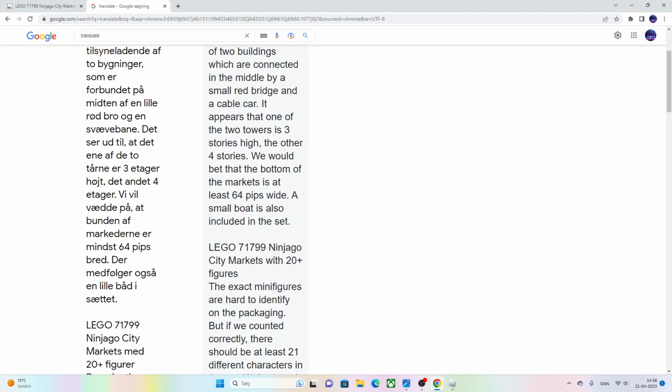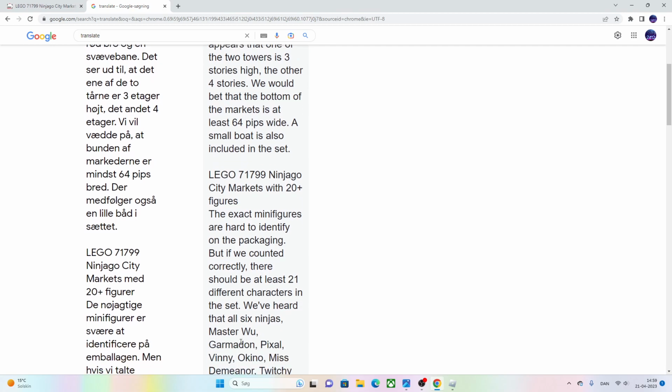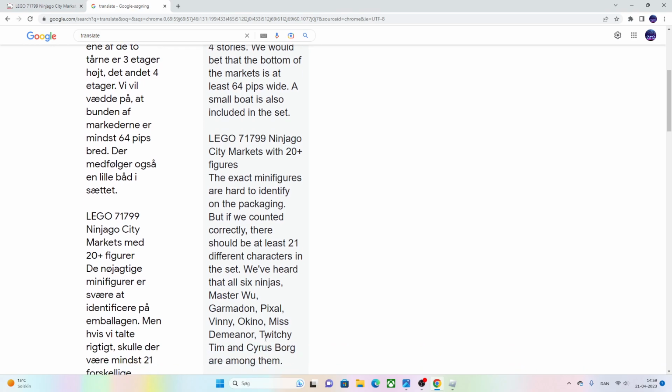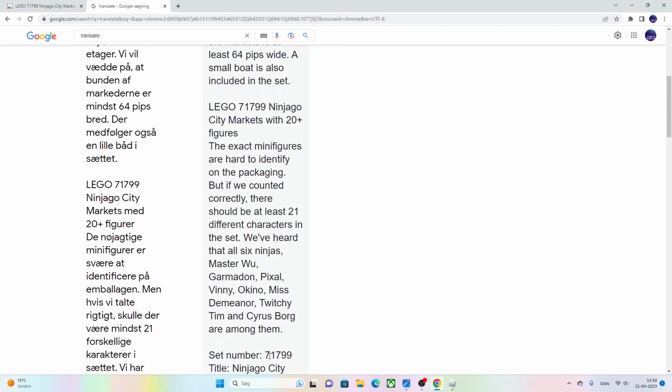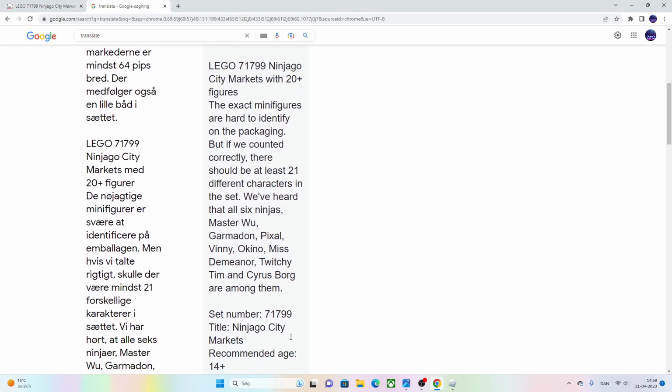LEGO 71799 Ninjago City Markets with 20 plus figures. The minifigures are hard to identify on the packaging, but if we count it currently, there should be at least 21 different characters in the set. We have heard that all 6 ninjas, Master Wu, Garmadon, Pixal, Vinny, Okino, Miss Diamina, and others are among them. That is exciting.